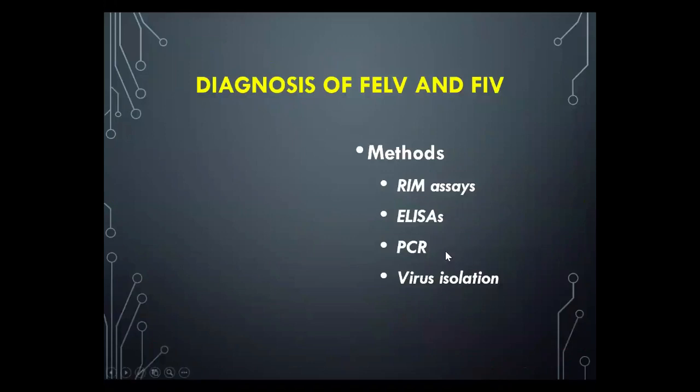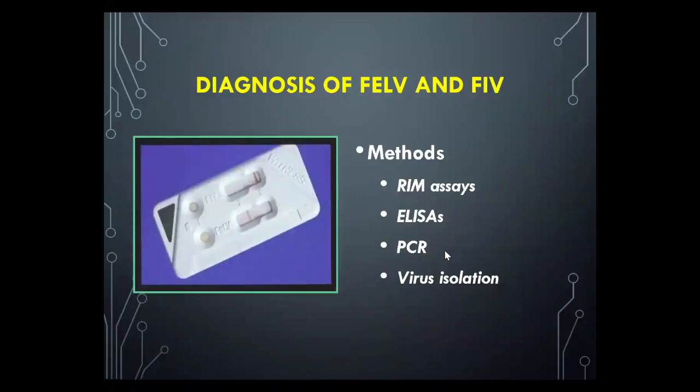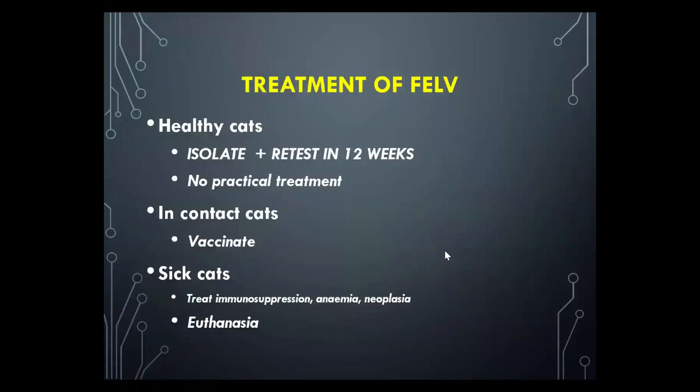And so early on, we made a lot of effort to make sure that we could recognize these viruses. And now vets will have these little test cartridges in their practice, which they can use to test for not only feline leukemia virus, but also feline immunodeficiency virus. And if they find a cat that is positive for feline leukemia virus, then if they're healthy otherwise, and there's no problem, then as I said, most of them will get over it. So we isolate the cat in your house. We make sure they're not mixing with other cats in your house, and we retest them 12 weeks, which is 3 months later. And for the most part, these cats will go on to recover from the virus just fine.